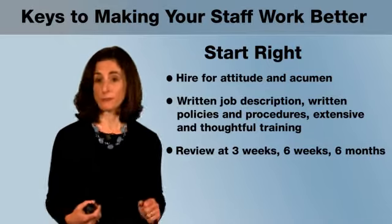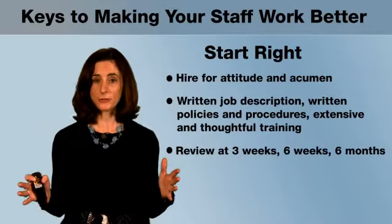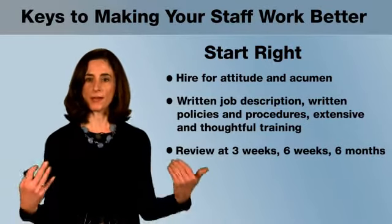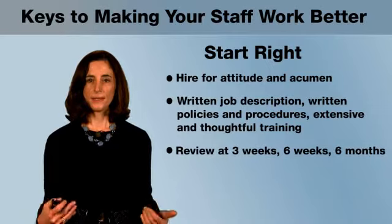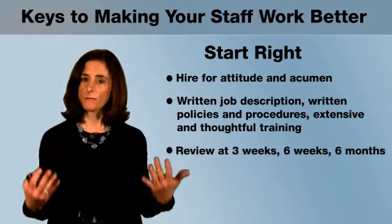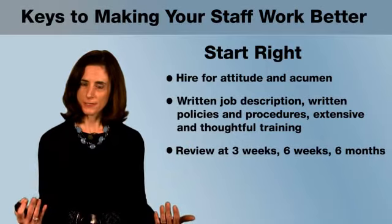It'll help if you do have a written job description. You do need certain things set up, and you need to make sure that people know what they need to be doing when they come into the practice. It'll also be important when you bring a new person in to review their performance at regular intervals.